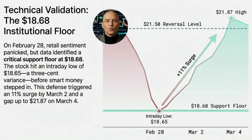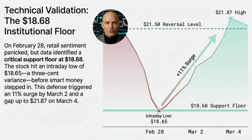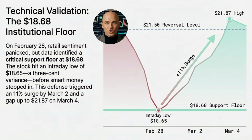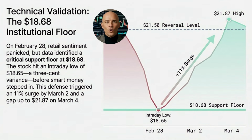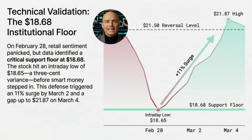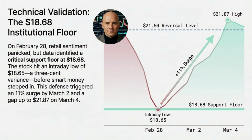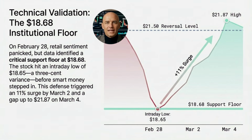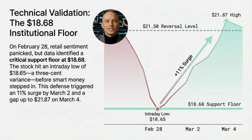The moment that level was touched, smart money stepped in with overwhelming force, triggering an 11% surge in just 48 hours, driving the stock all the way to $21.87 by March 4th. This was not a lucky bounce. This was the blueprint executing exactly as the data had predicted it would.